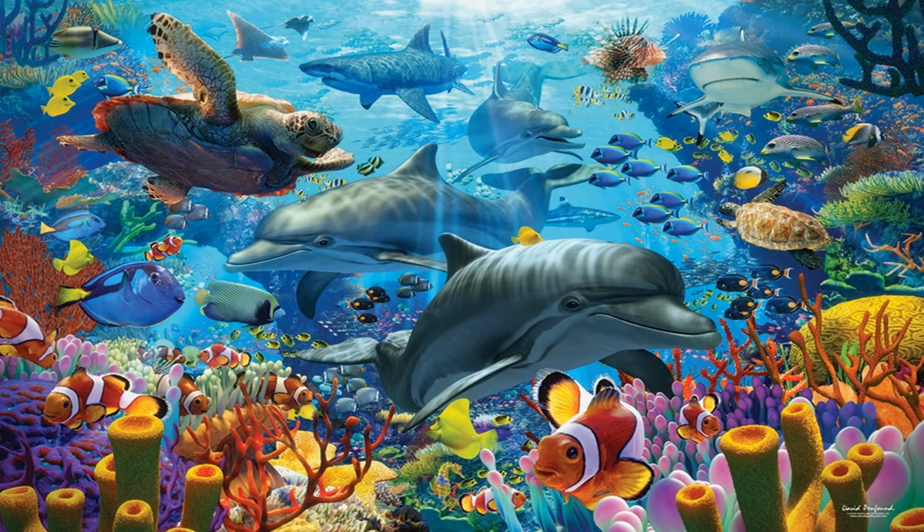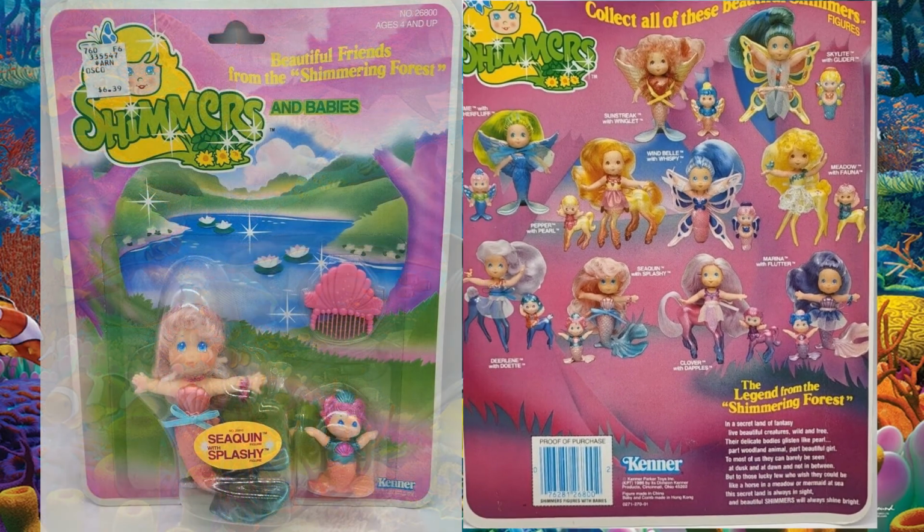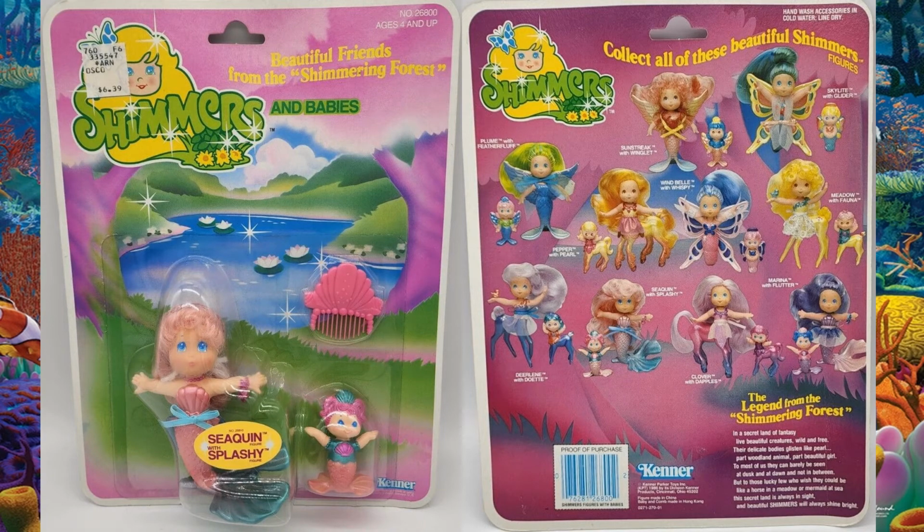And here the story of the Seawees would come to a close, or so it would seem, for while some thought Seawees were our only hope, there was another. In 1986, before the Seawees could even disappear off the toy shelves, Kenner introduced the toy line called Shimmers. Shimmers was a spiritual successor to the Seawees toy line. Shimmers were very similar to Seawees, being created with very similar body molds and having silky hair. They also included a comb accessory and a small PVC baby figurine.